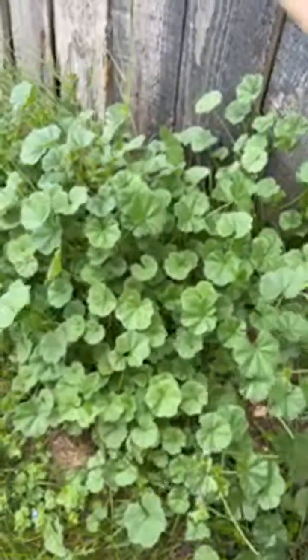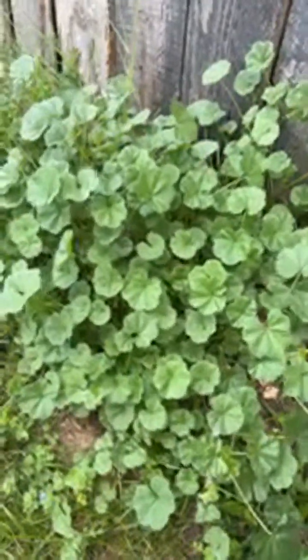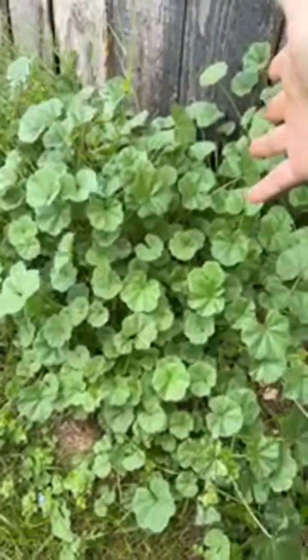Can be cooked and eaten, but when it is cooked, the water that is cooked in turns really slimy. Sort of like if you've ever made okra or ever eaten okra, it's related to that too. Okay.